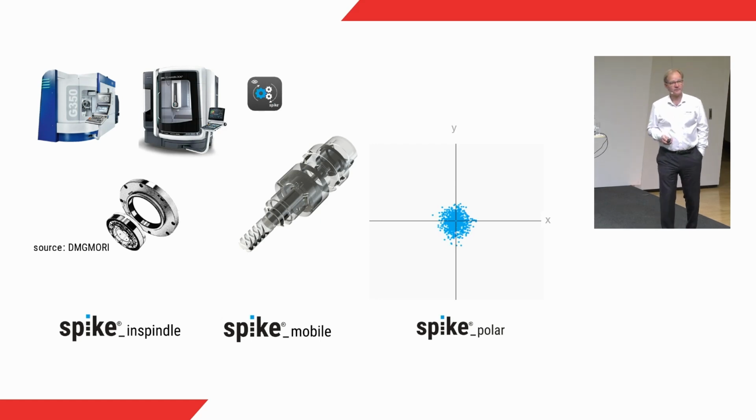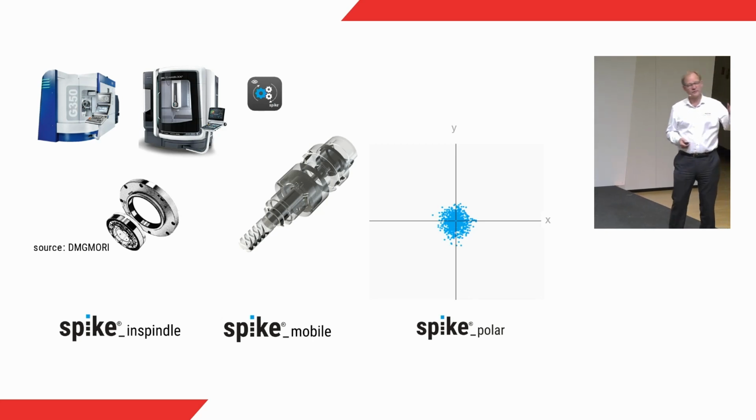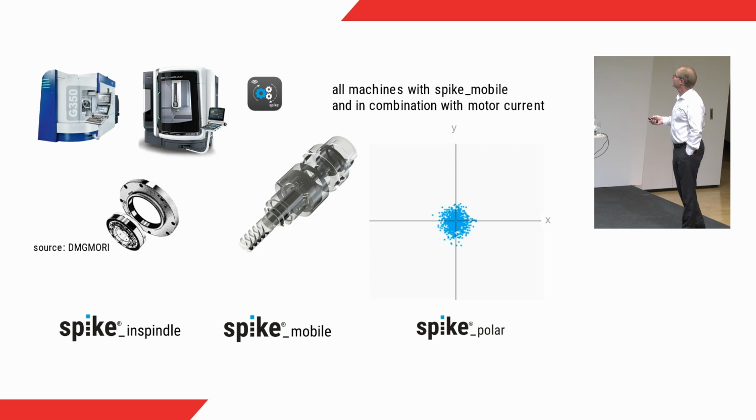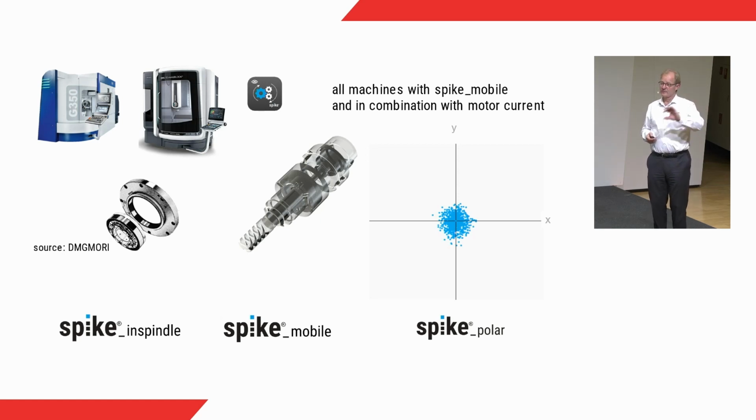We've got two versions. If you want it permanently in all machines, in your spindle, we have the integrated solution. And if you want to retrofit it and just use it for your very sensitive processes, we have the spike mobile, the tool holder version. And they all have the ability to, if you want to be really sensitive, even if you have the spike spindle solution, because we can be more flexible and individual on the tool holder, you can combine the two. And that's, by the way, what companies like Röders and DMG would recommend you to do.